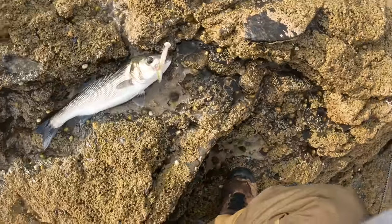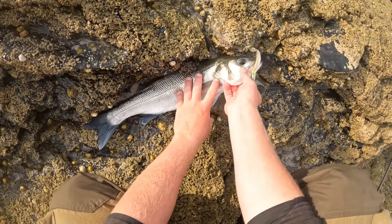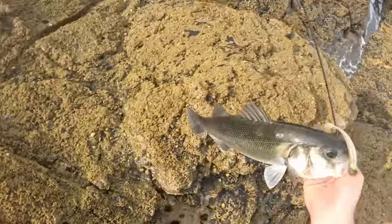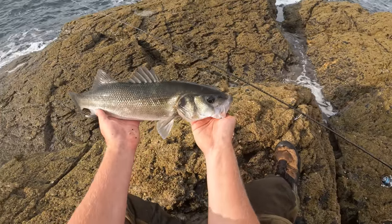This one really did run. I thought it was a bit bigger in all honesty. It's just around a 45, maybe 50 centimetre fish there. Let's see if I can get him up. There we go. What a beauty. What a perfect condition fish that is.